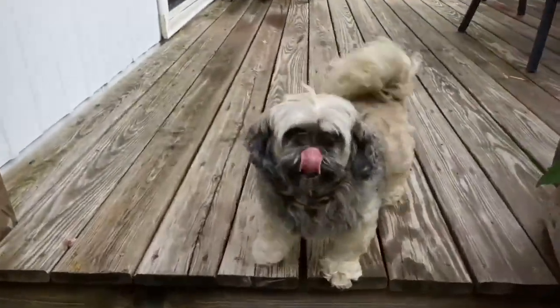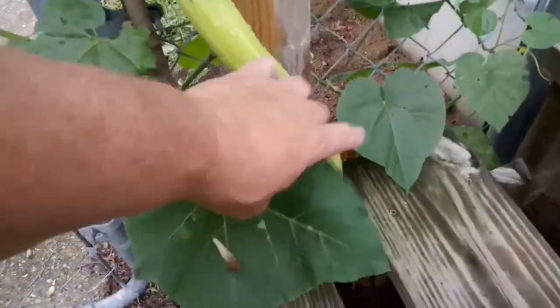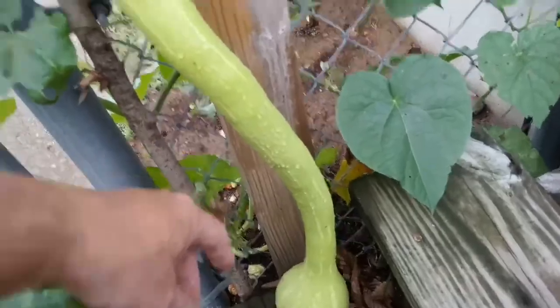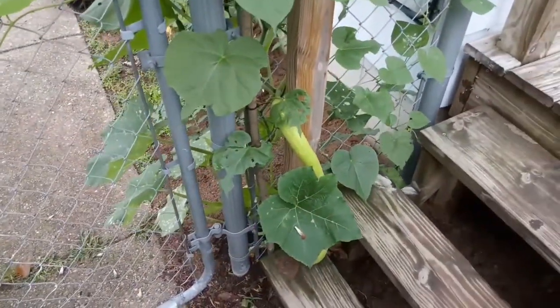Hey, poopers. Another one over here. I could harvest that, but we're gonna wait a couple more days, I think.